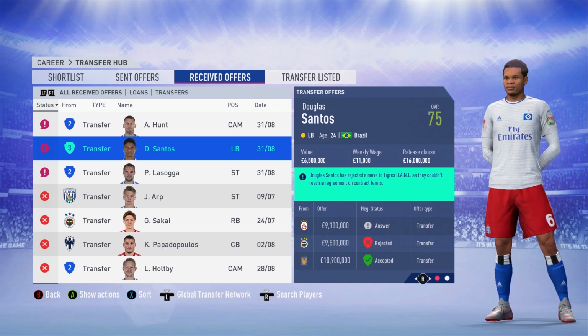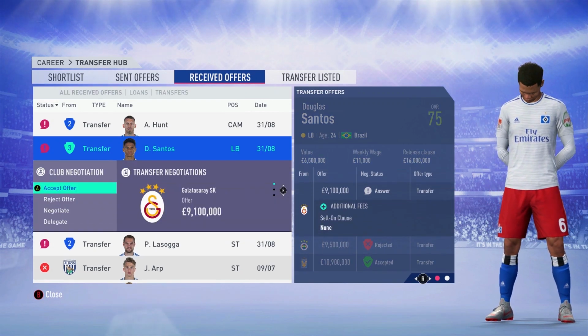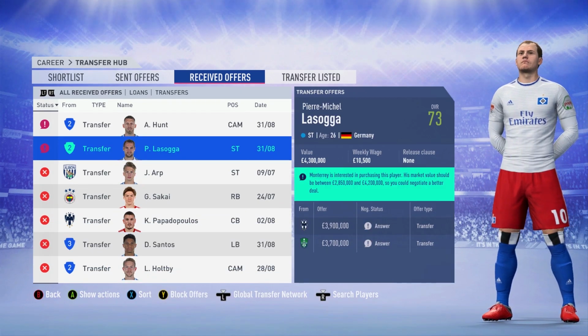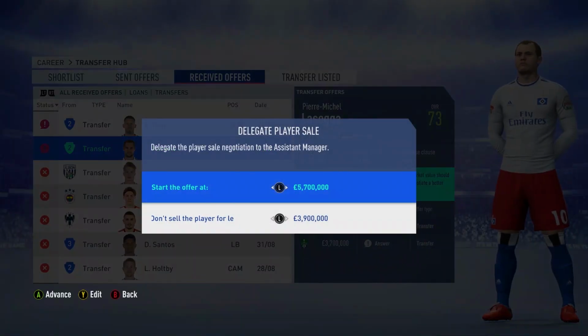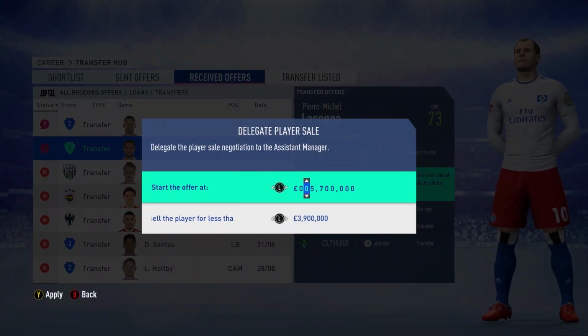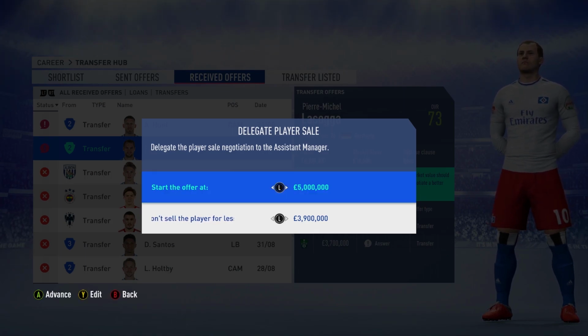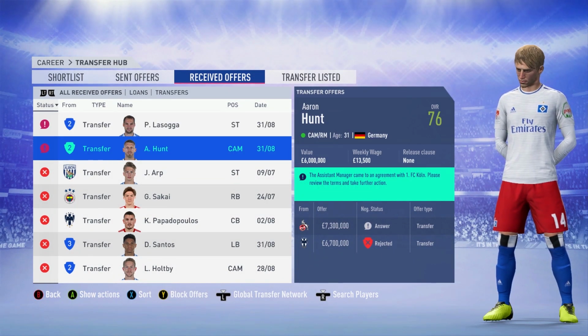One for Douglas Costa and one for Aaron Hunt. So the Douglas Costa one is a 9.1 million bid from Galatasaray. I'm going to decline that straight away. And Lasoga got a 3.9 million bid from Monterrey. Monterrey have actually bid for 2 of our players already, but we're going to delegate this player sale, put it up to 5 million. Don't sell for less than 3.6.